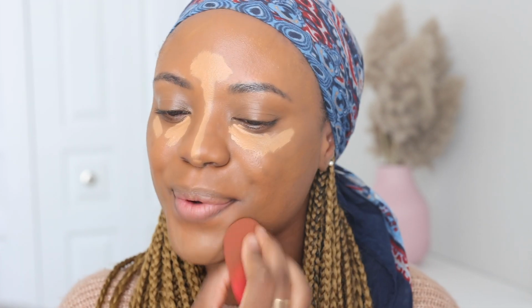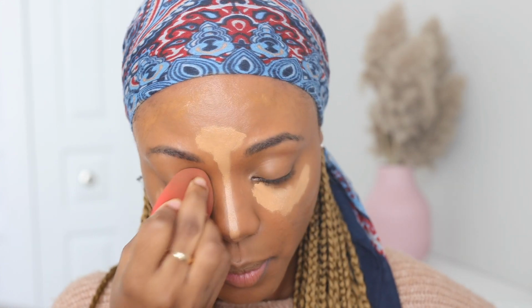I'm using the same Beauty Blender wet sponge that I used before, and I'm just going to spend a good amount of time just blending that out. This is where makeup becomes fun. You want to make sure that you are blending your makeup, okay, from all directions. But yeah, if you are going to wear makeup, you might as well do it right. And when it comes to blending, that's where you get it right.